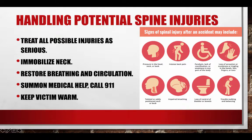So one of the most important things to do, if at all you suspect someone having a neck or spinal cord injury, is just call 911, try to keep the victim warm so they don't go into shock, and immobilize them as much as possible.